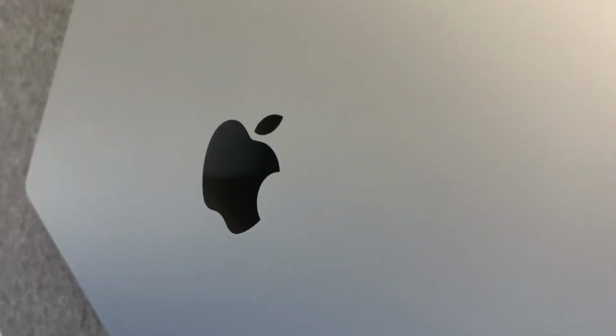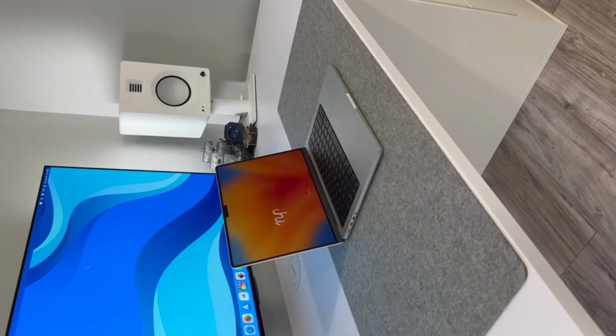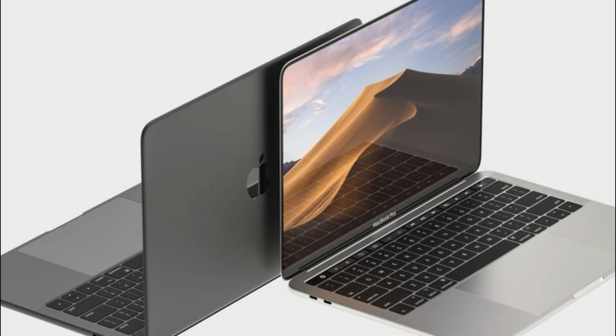Well, the MacBook Pro is certainly not cheap. The 14-inch model starts around $1,999, and the 16-inch starts at $2,499. But for that price, you're getting exceptional build quality, performance, and longevity.